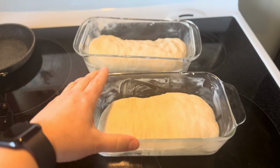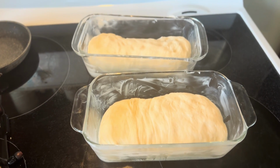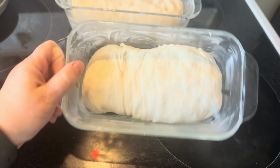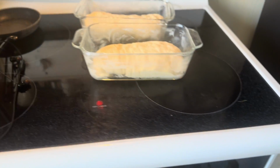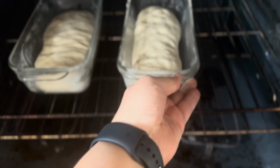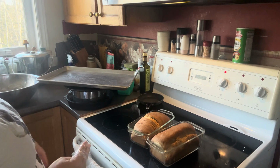So I forgot to turn the camera on, so I punched down, I let the dough rise for an hour. I punched it down, laid it flat, and then I rolled it into almost like a log, and I put it in there. Now I'm gonna turn the oven to 350 and throw it in to see how we make out. Oh, and I did grease the loaf pans with the shortening or the lard. So, see what happens. So I took it out.